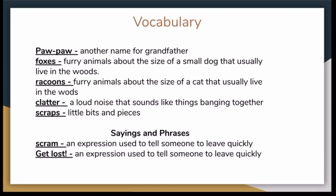The next one, clatter, a loud noise that sounds like things banging together. For example, I dropped the dishes, they made a loud clatter. Scraps, little bits and pieces. For example, I fed some scraps to my dog. Sayings and phrases. Scram, an expression used to tell someone to leave quickly. For example, I told that dog to scram. Get lost, an expression used to tell someone to leave quickly. For example, the dog was bothering me, so I told him to get lost.